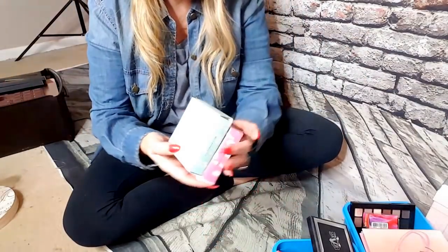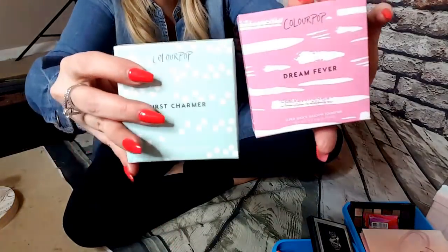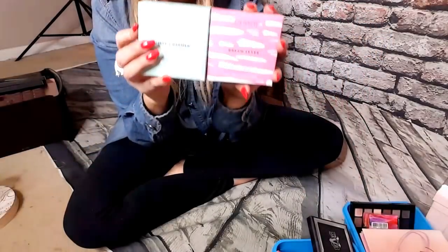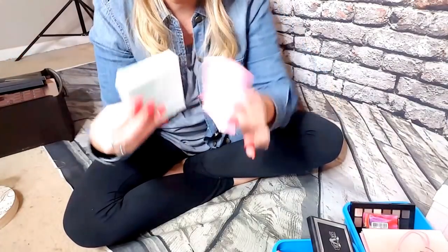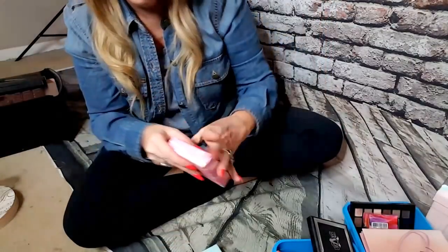These I just picked up, you guys. These are by ColourPop. I got them at Ulta. Ulta carries ColourPop now. So, these are going in the 3K giveaway as well. I got them for you guys, and then I got me some. So let me just kind of show you. This one is Dream Fever, and I'll kind of show you.